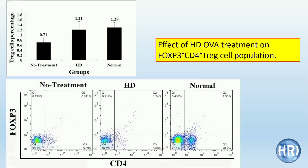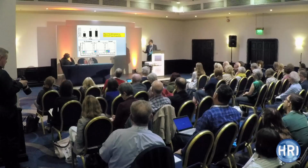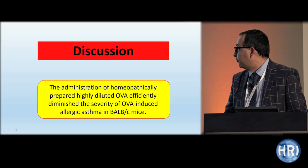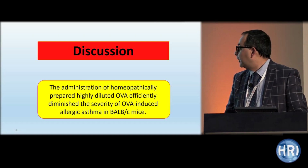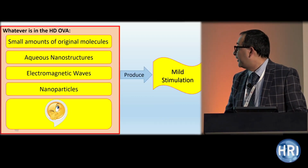As you can see in this diagram, isopathic immunotherapy increased the population of regulatory T cells, but again, this increase wasn't significant. So, for discussion, at first, our studies showed that isopathic immunotherapy with ovalbumin in ovalbumin-induced allergic asthmatic BALB/c mice significantly reduced the severity of asthma. But what is the mechanism?